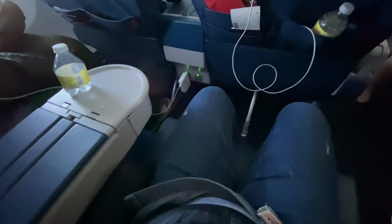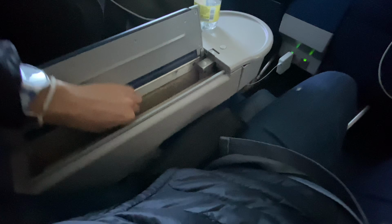So we just took off from LAX. I'm going to fully recline my seat to get comfortable. From memory, there's no footrest or leg rest. On this 2.5 hour flight to Seattle, they do serve a full breakfast, so I'm going to take out the tray table.